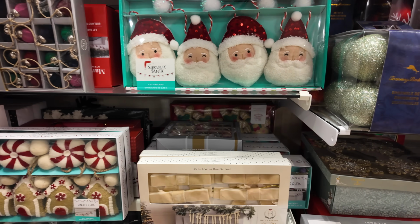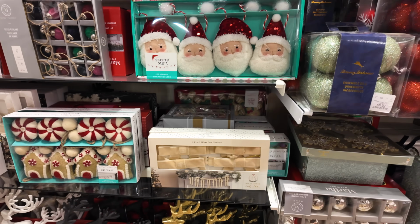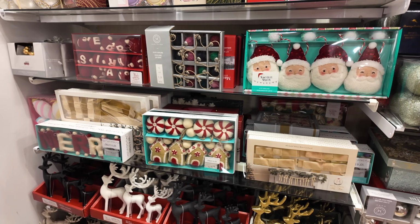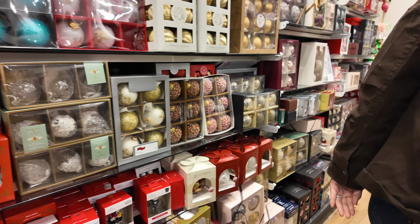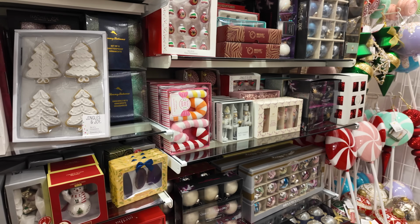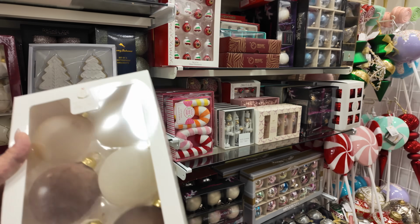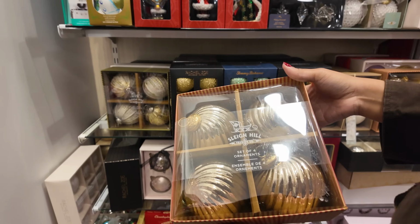I also was not super impressed by all of the ornaments. Normally I gravitate towards Martha Stewart, Tahari, those brands when I'm in HomeGoods, TJ Maxx, Marshalls. I did like these ones, the little velvet detail, but honestly you can get them for cheaper at Walmart. I wouldn't splurge for something like this at HomeGoods, but they're glass ornaments, they're iridescent ones like these.